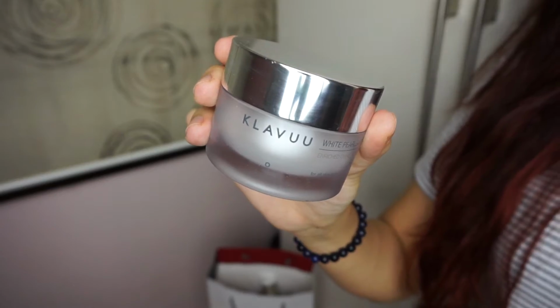Another product from KLAVUU is their Pearl White Pearlsation Enriched Divine Pearl Cream. Just now that one was a serum, and afterwards I have the cream. Out of these two, I definitely prefer the cream a lot more, because for the cream I can actually see a difference in the skin.